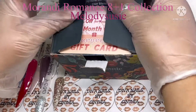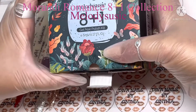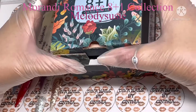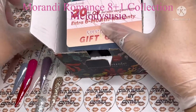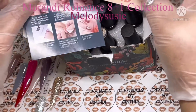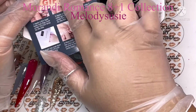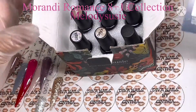I'm here to show you guys this box that I got from Melodysusie. I am reviewing it and I really appreciate doing business with them. To tell you the truth, they are really good quality permanent gel polishes. It comes with a 20% off your next purchase and instructions.